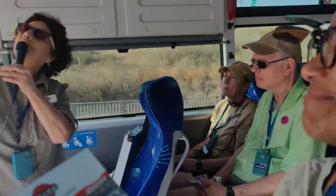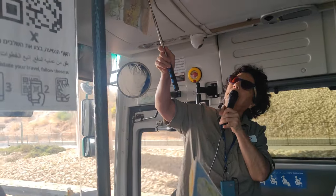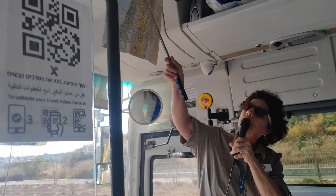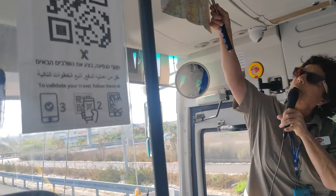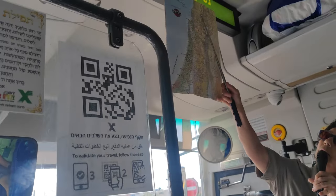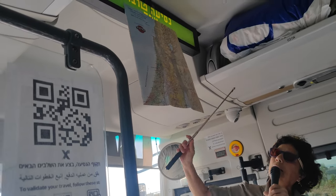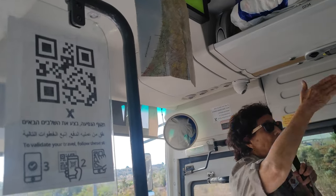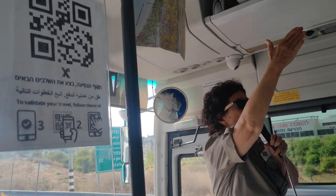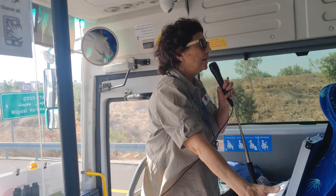No. I hope not. So now, take a notice that the map shows you colors. You see the green along the sea coast? Yep. And you see the brown from the north, from the upper Galilee, lower Galilee, Samaria, Judea. And even if I turn the map, you would see that it continues a long mountain range all the way down to the Red Sea, okay?